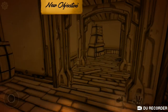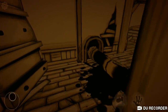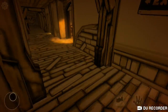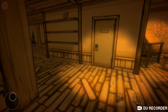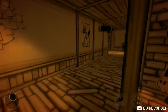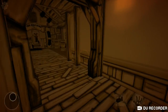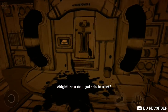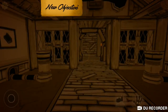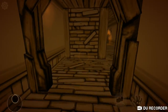Just let me know. Okay, our new objective is to turn on the ink machine, and we have to locate the ink machine power room. Like I said, I know this chapter like the back of my hand, so I know where everything is at. I just can't help but admire how wonderful a job they did on the mobile version. I know it was a lot of hard work and dedication, but it's completely worth it.